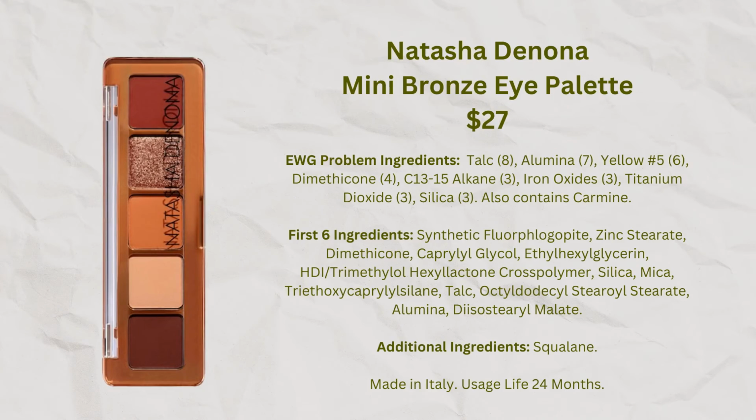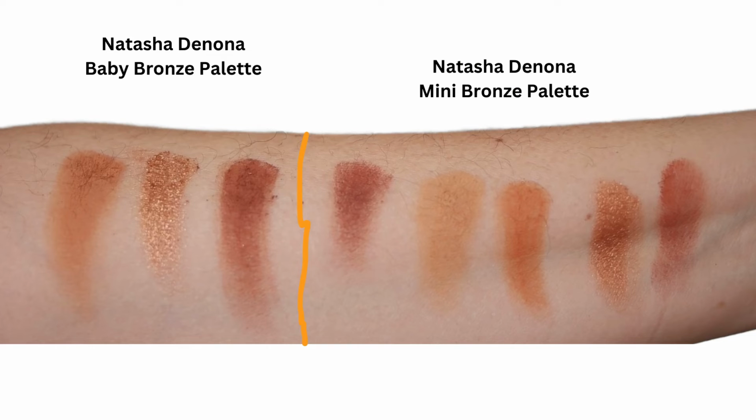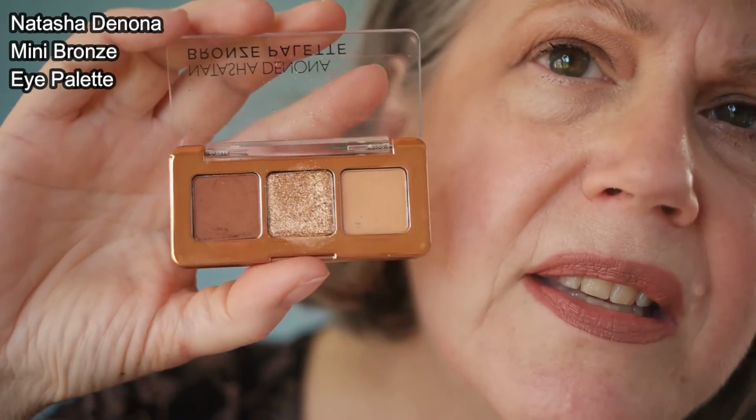And then I have two palettes that are both in the bronze theme. So one of them is a regular 5-pan palette, and it is obviously very warm. It does have just one shimmer shade in it, and then it has 4 mattes, and they definitely are leaning toward the reddish orange type of shades. And so I think this is pretty on me, but when I purchased this one, which was released as a Christmas ornament last year, I think this one picks the 3 best shades from this palette here, and supplies it in this tiny little palette.